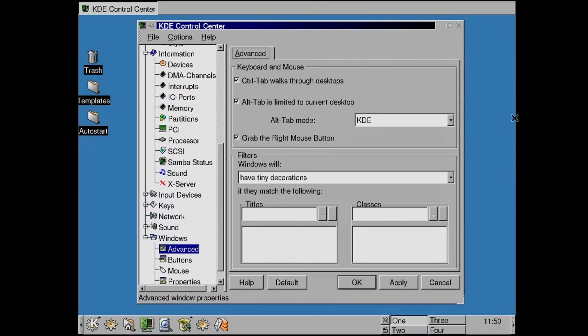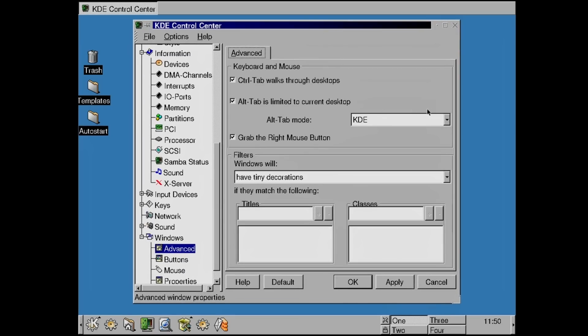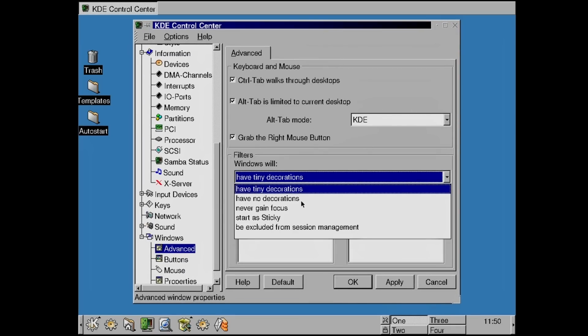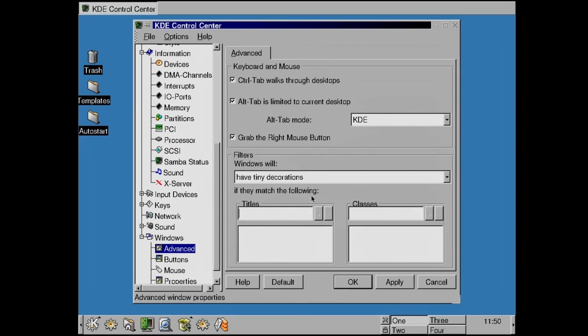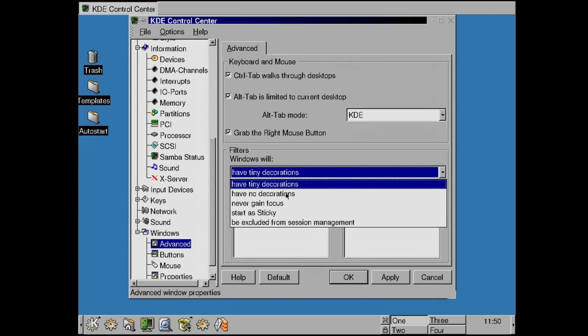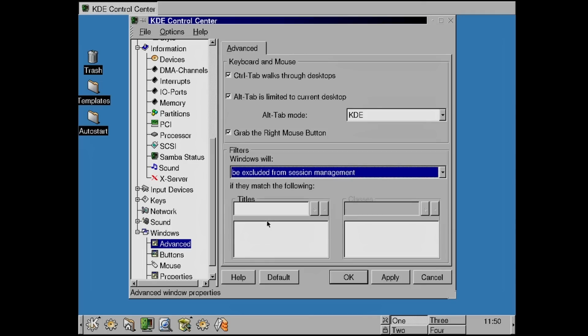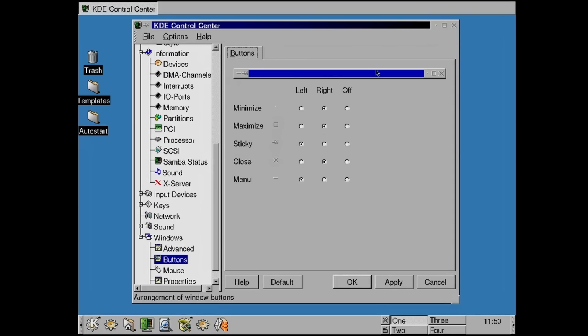Now, KDE used their own window manager, but it wasn't KWin, it was KWM. It was a precursor to KWin, but not yet KWin. You did have a few options to basically set window rules. You could add some certain rules if the window title matched something, or if the window class matched something, and you could decide to remove decorations, to have smaller decorations, to sticky those windows, to not show them in the session management. You could also change where the window controls were placed, even though it wasn't drag and drop or anything, you just decided where you actually wanted to place those buttons.